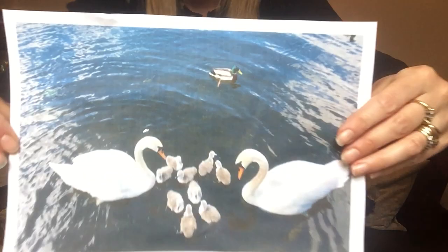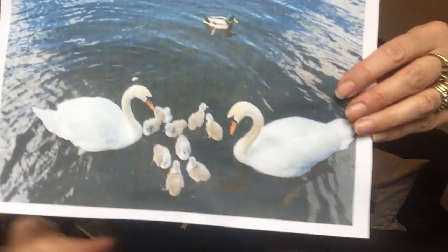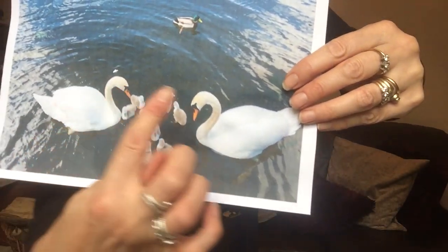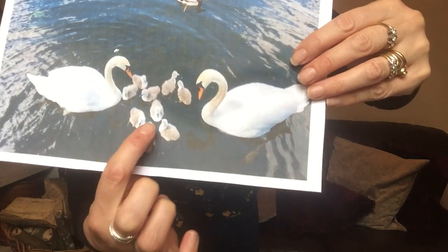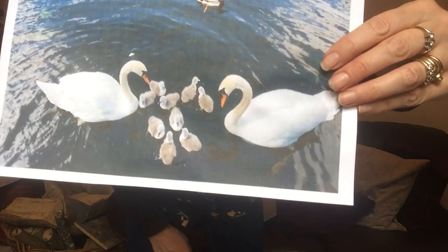But we know that in the story, there's a happy ending, because the ugly duckling does find out where it belongs. And I've got another photograph from Jack in my class, and he sent this lovely photo of two swans, and they've got their babies here. Maybe one of these is the ugly duckling.